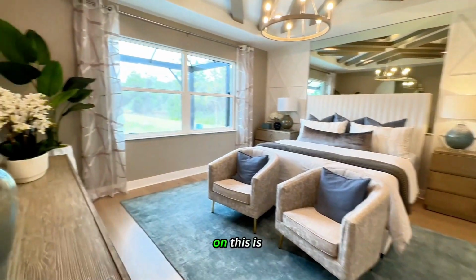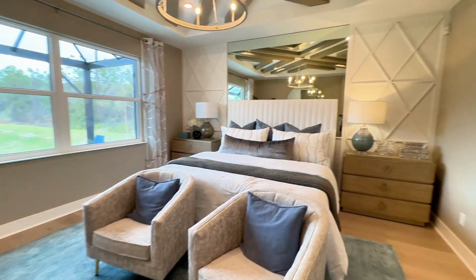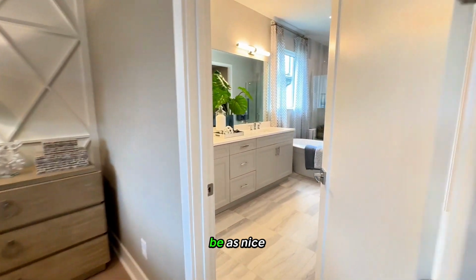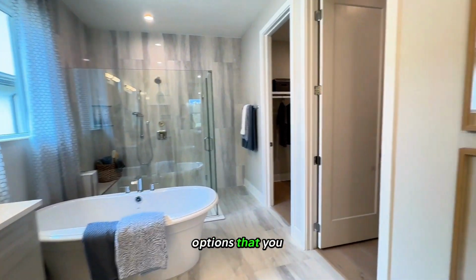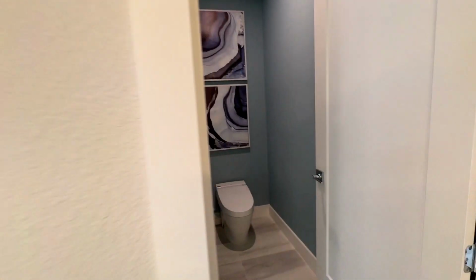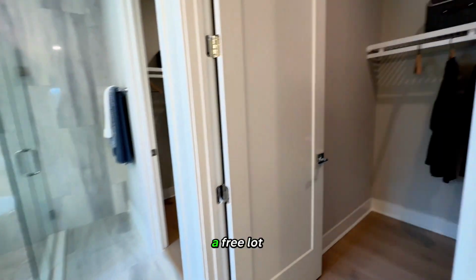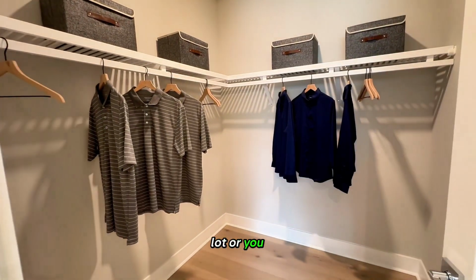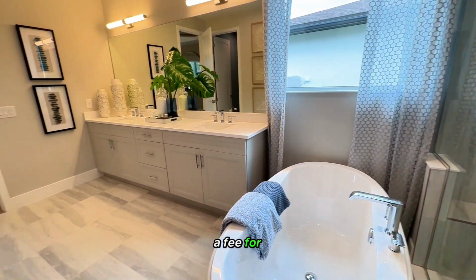The base price on this is $583,990. And as you can see, this is the model home. It is going to be as nice as possible for you to find all the options that you may want. And when you're talking about the base price, there is like a free lot that is included in that price. But if you want a nicer lot, or you want a special view out of the back or something like that, there could be a fee for those lots.